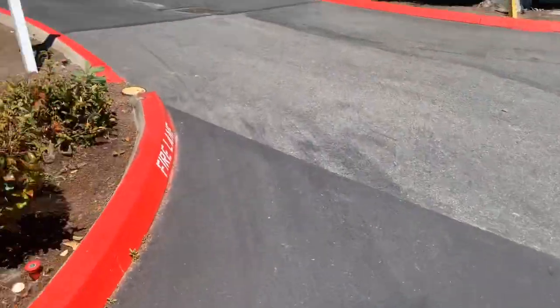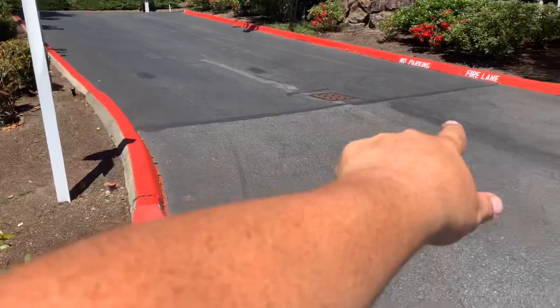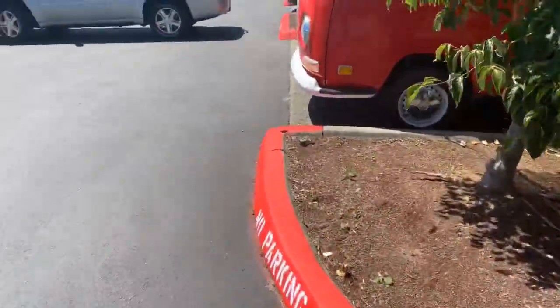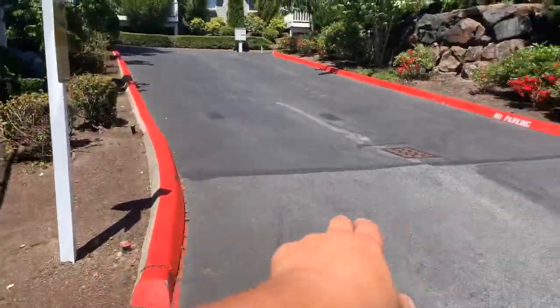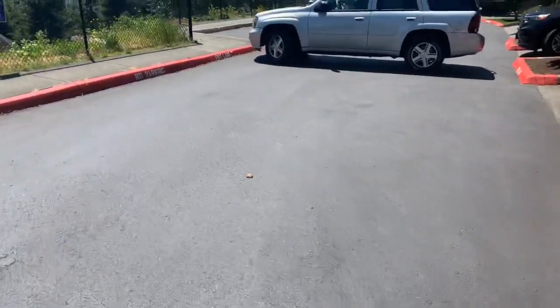Okay? The other thing that goes on the change order is a 12-foot long by 12-inch wide stop bar right here. And it's going to go straight out from the white post. Okay? Straight out from the white post here. So we've got to put that in there. Let's go look at what else we've got.